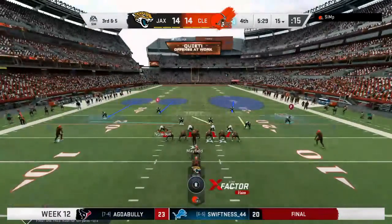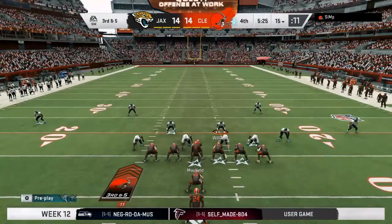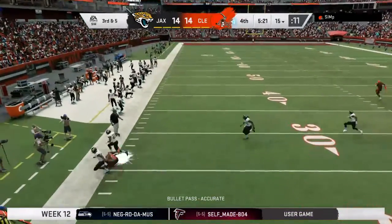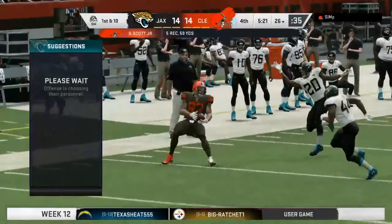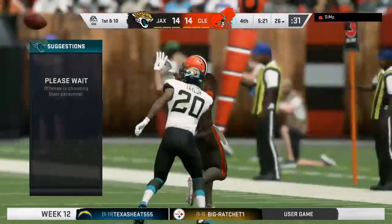The Browns on 3rd down. They've converted just 2 for 6 thus far. This will be 3rd and 5. Mayfield down. And he's got his man on the out route. And he'll take this across the 25 before going out of bounds. It's a gain of 10, and the Browns are going to get a 1st down. 1st and 10 at the 26-yard line.